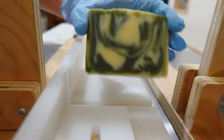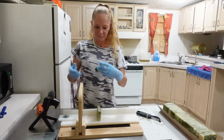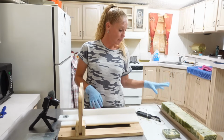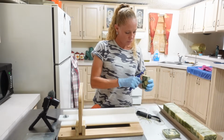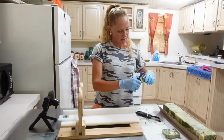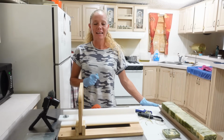Oh, that looks pretty cool. Nice. And that's the last bar. Too pretty. Want to see it again, you guys? You do. Love it. Now what I'm gonna do is take these over to the little cleanup station, and I'm just going to pretty them up. Just cut the trim off the loose edges here, just so it looks a little fancier, all cleaned up. So anyway, that's what I'm gonna do, and then I'm gonna get on a few more soaps for the day.